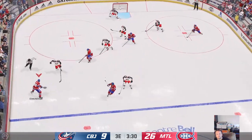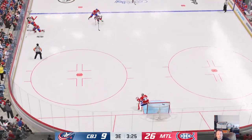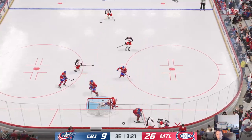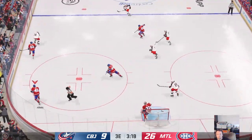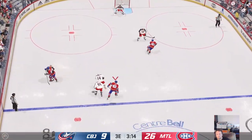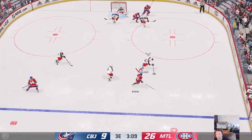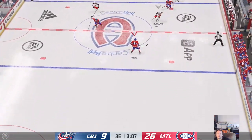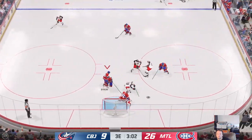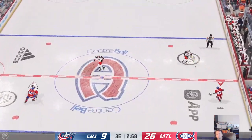Montreal's won the faceoff. And that's broken up. Skates across the blue line. Not able to connect. Armia's got a hold of the puck behind the net. Takes the feed. Tried to connect the pass, but it doesn't go. Gains the zone through the middle. Driving right to the front. And a huge stop by the goaltender at point-blank range.